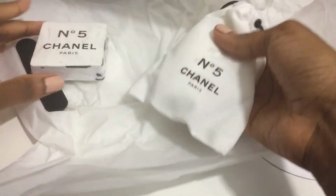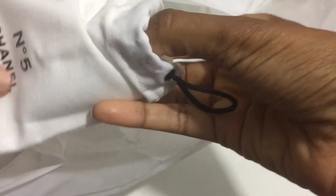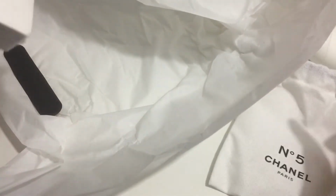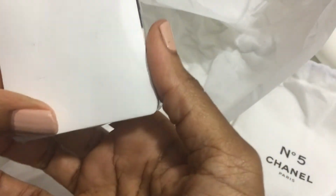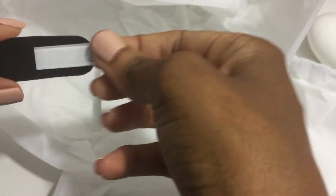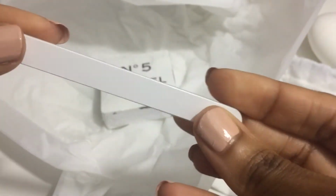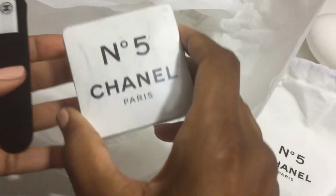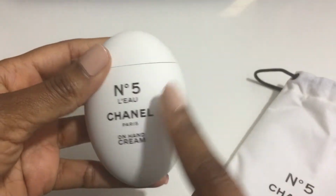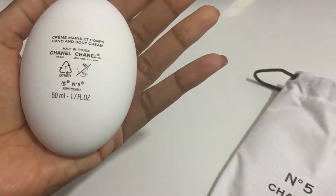The items in the box include this pouch with No. 5 L'Eau hand cream. I believe this is supposed to be some type of washcloth, but I don't think I want to open it. And there's also a mini nail file. I will more than likely just keep these two items as collector pieces. I was mainly interested in the lotion.